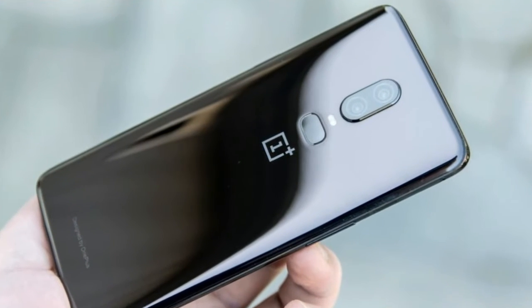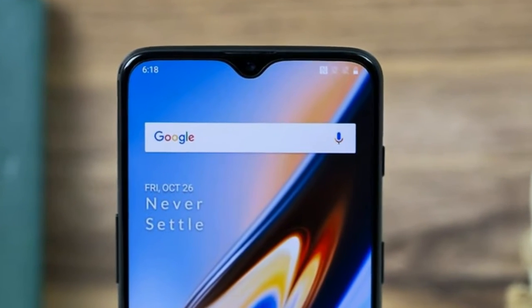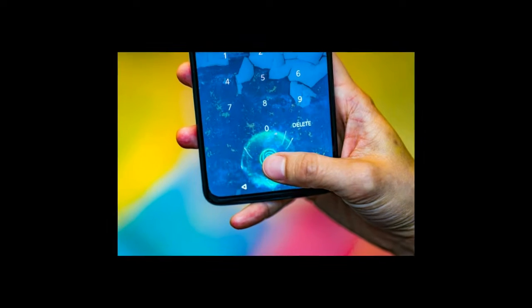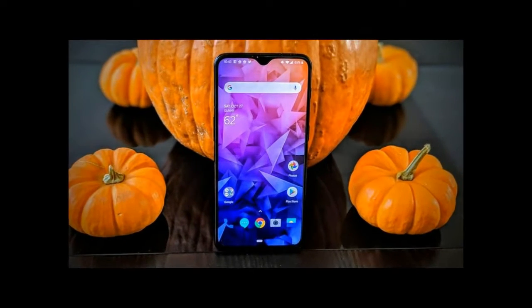The display is a 6.41-inch AMOLED screen, but as the body of the phone isn't as large relative to the screen size, it doesn't feel like a big screen phone when it's in your hand. It's a 19.5:9 aspect ratio, so it's a longer screen than on some other phones.